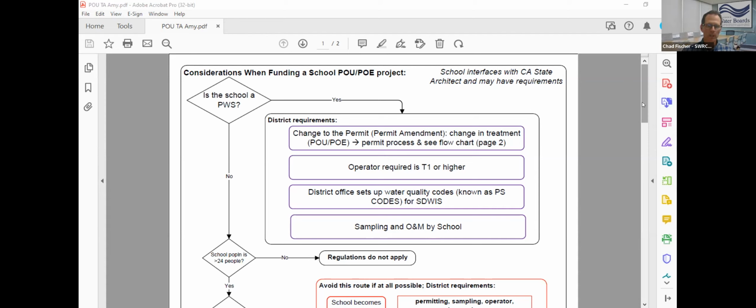This is the framework we are thinking about. The requirements are around a change to a permit, which is a permit amendment for this change in treatment. On the next page, we'll look at the high points of that permitting process. But some things to consider: there's an operator requirement that is T1 or higher. If a public water system uses groundwater and chlorinates, they'll likely have a T1, but this could be a bit of a sticking point, and that's why it's here. There is an operator requirement for point of use and point of entry.